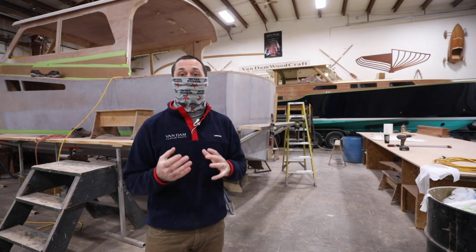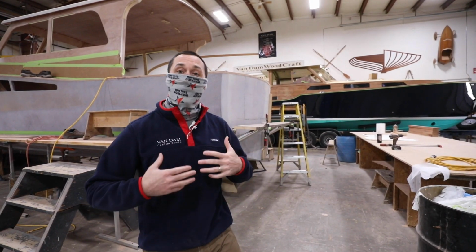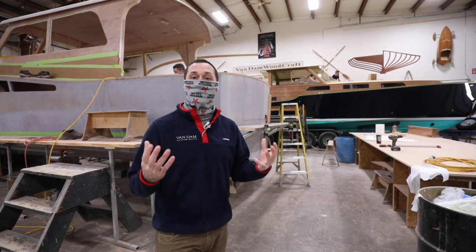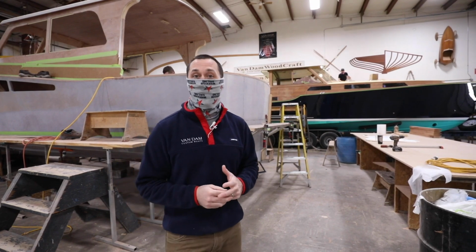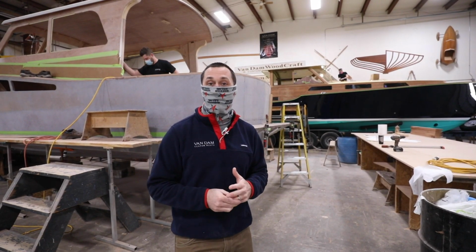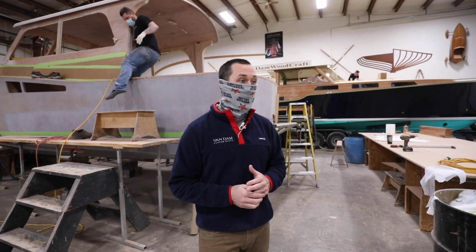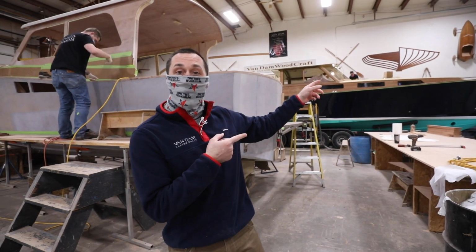We're doing a bunch of really great work to this boat, and the owner's making it his own, upgrading everything on it. So we're very lucky to have that opportunity, and we're very lucky to have an owner that's willing to ship the boat back to us and let us do this work. We've also got some really great things going on in the metal shop, and we'll head that way right now.